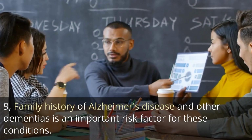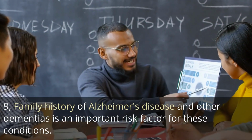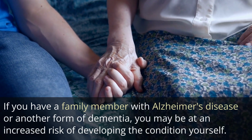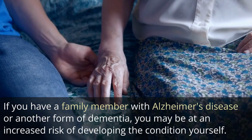9. Family history of Alzheimer's disease and other dementias is an important risk factor for these conditions. If you have a family member with Alzheimer's disease or another form of dementia, you may be at an increased risk of developing the condition yourself.